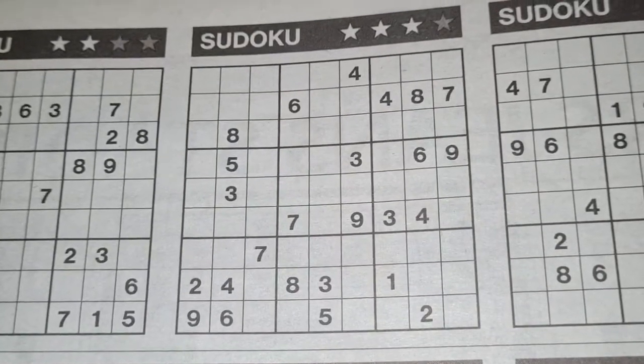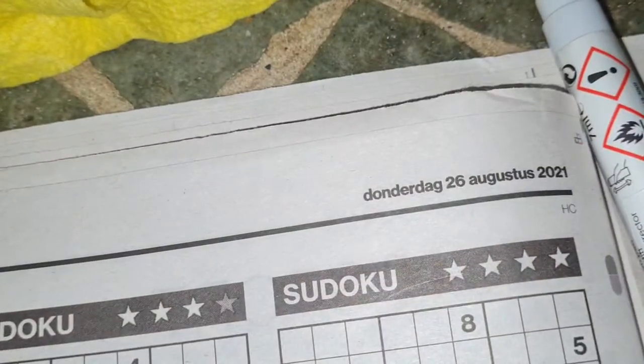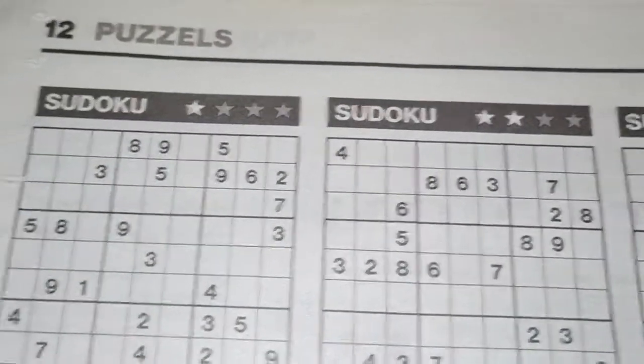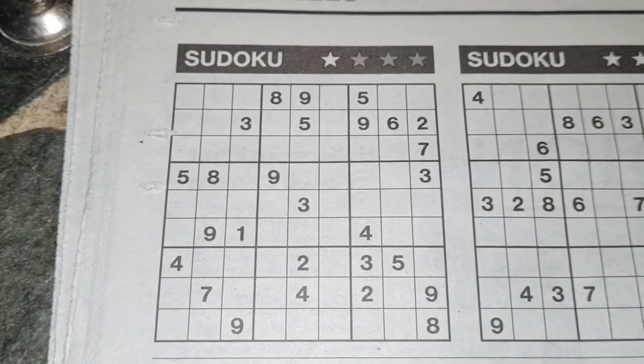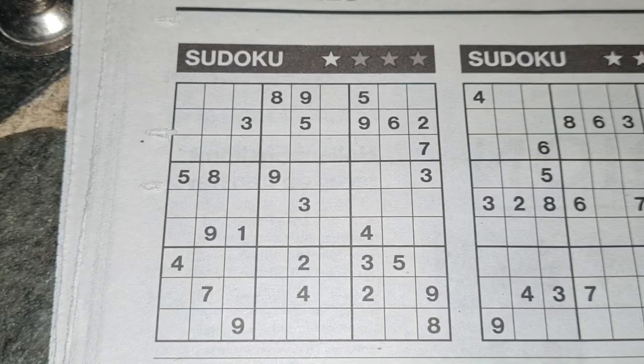Yes, today in the daily newspaper of Thursday, it's Thursday, August the 26th, 2021. We have here in this daily newspaper an additional with extra Sudokus or puzzles. Today, 9. Yes, a lot of puzzles or Sudokus to solve. Extra brain exercises, yes, for you.